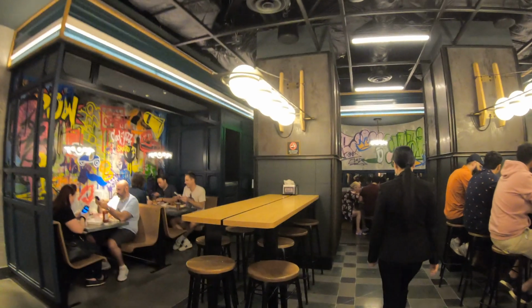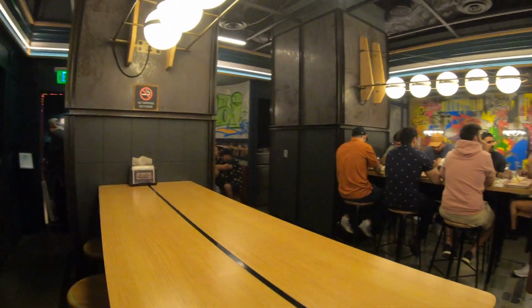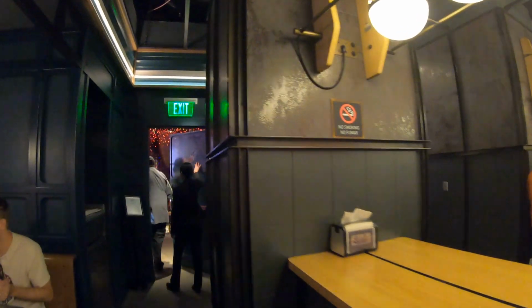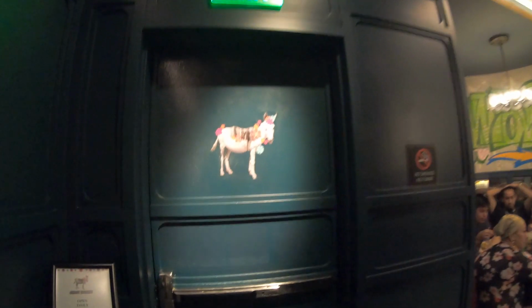It's called Ghost Donkey. It's a speakeasy. It's probably the most secretive place here on the Las Vegas Strip, or in Las Vegas in general. They serve tons of different types of tequila here. It's a lot more secretive than Secret Pizza, which is upstairs.